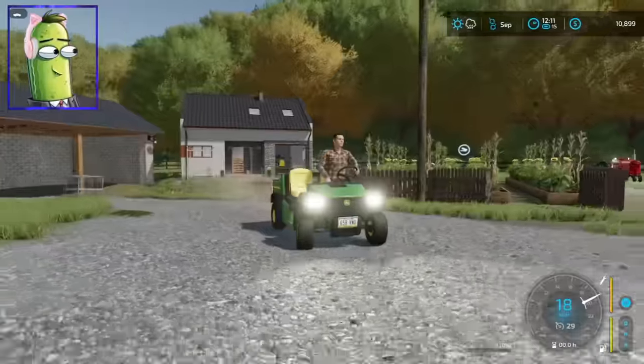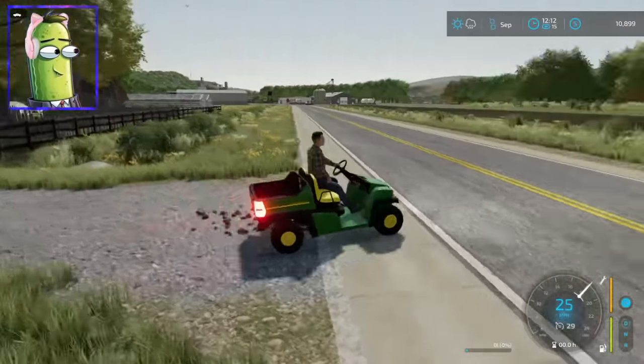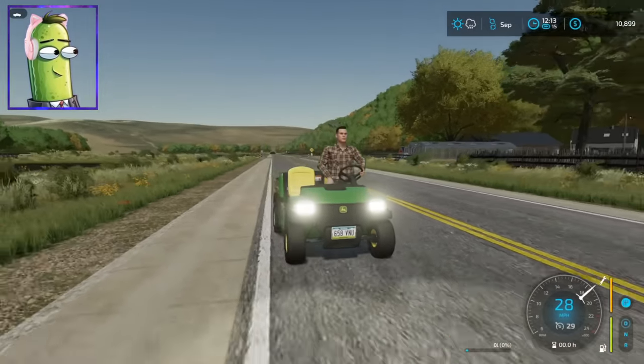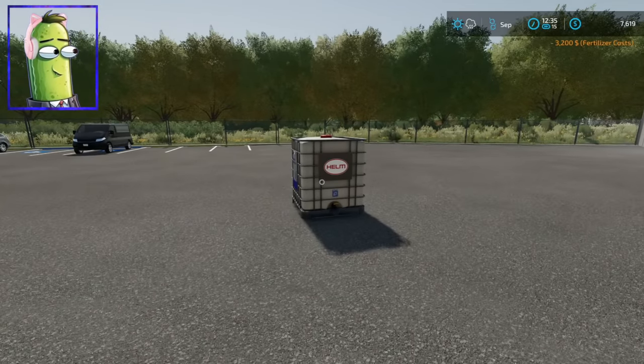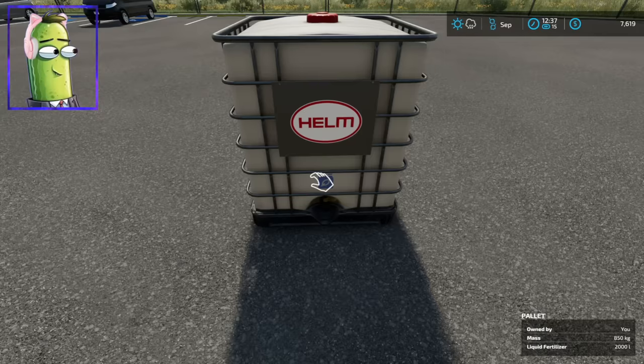Well, time to leave my tiny farm in my new tiny car and head on over to the tiny Tractor Supply and buy a tiny thing of fertilizer. What's that look behind me? Oh, hey, y'all already got... Oh, my goodness, $3,200. What y'all doing out here? That's one hell of a price, isn't it?